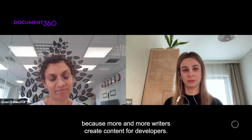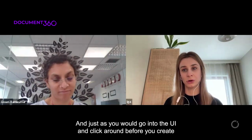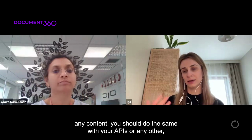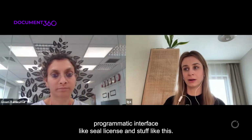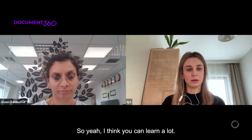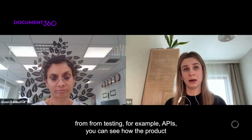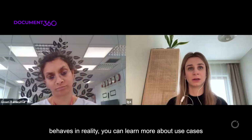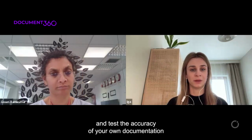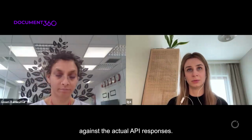create content for developers. And just as you would go into the UI and click around before you create any content, you should do the same with your APIs or any other programmatic interface like CLIs and stuff like this. So yeah, I think you can learn a lot from testing, for example, APIs. You can see how the product behaves in reality. You can learn more about use cases and test the accuracy of your own documentation against the actual API responses.